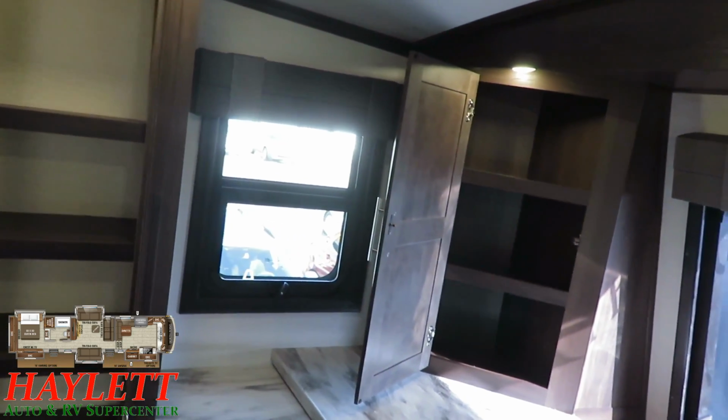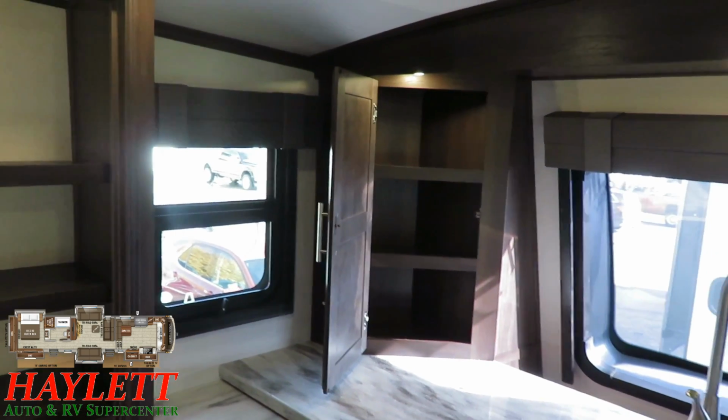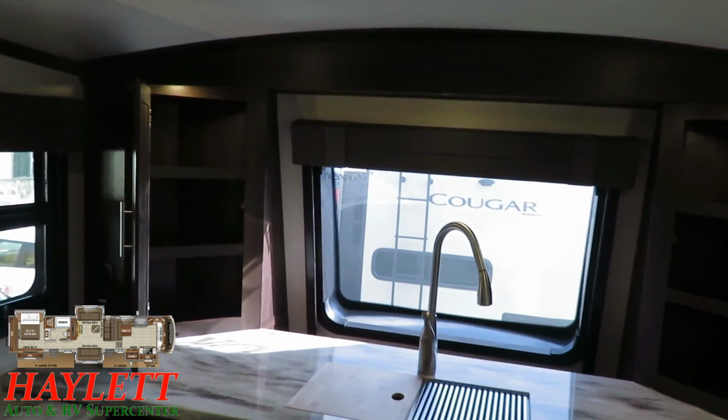And notice they never missed an opportunity. You want windows, you want light, you want airflow, you got it. And these have those nicer roller night shades throughout, as well as a privacy shade for the front windshield also.